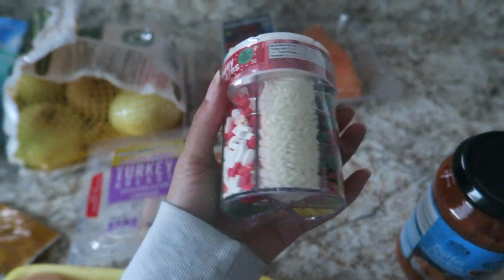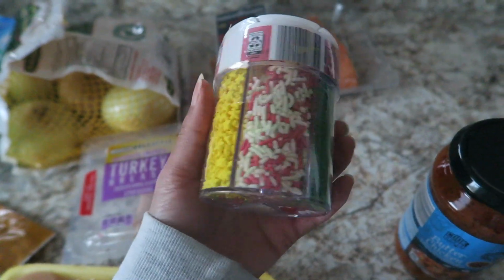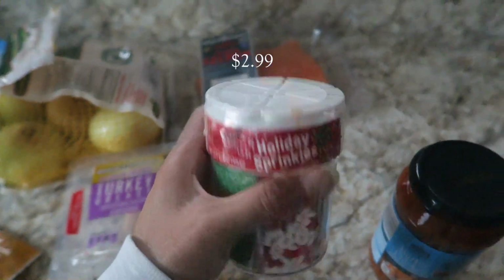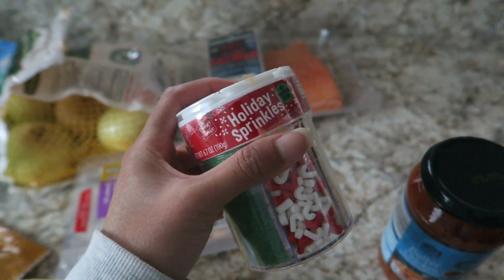Holiday sprinkles, guys. A whole rack of them. That is to go with all of my 104 cookie cutters, clearly. And they have all different kinds. They had birthday sprinkles, these are the holiday sprinkles, and they had regular sprinkles. So get them before they are gone, because people will buy these up.